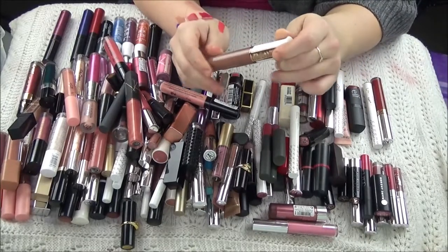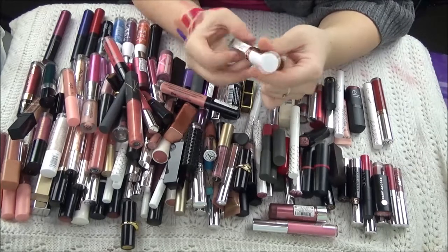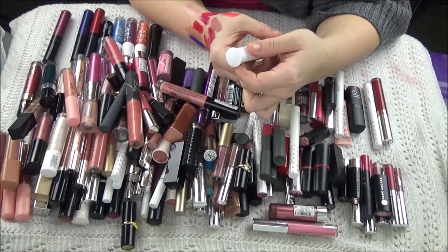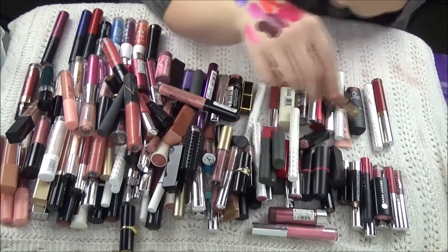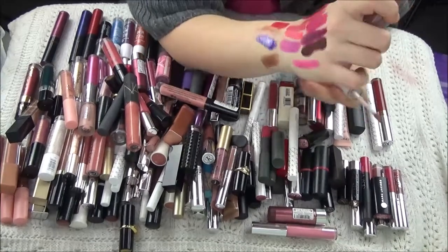It's not that it's bad or anything. I actually love these lip glosses from Flower Beauty. Do they have an actual name? Shine On, and this is in My Little Buttercup. This one is like a darker brown shade.